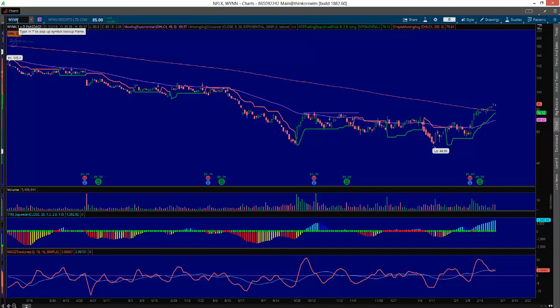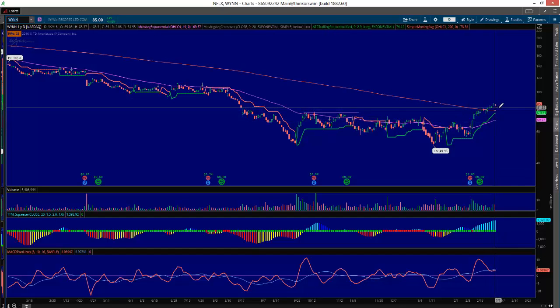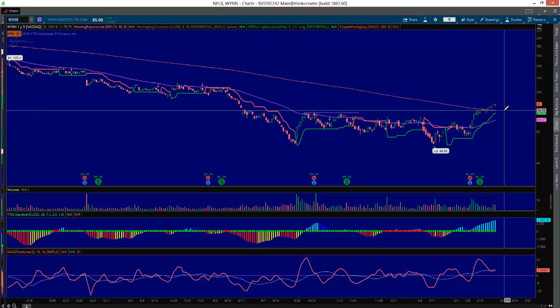WYNN was a dog last year, and like they always say, when you're a dog one year, you're the prince or the queen the next year. So WYNN, ever since earnings, has started pushing back up. The thing I like about WYNN, it got over that 200 day. So I would like for WYNN to stay over the 200 day, and even if it does pull back just a little bit, let it pull back and see if it holds, and then starts to push higher.